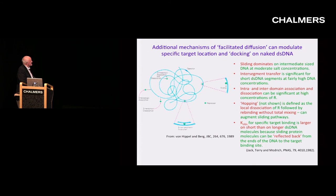There are additional mechanisms of facilitated diffusion, which include intersegment transfer, and include sliding, binding, unbinding inside the polymer domain and outside the polymer domain, and interesting features that develop out of that, which I don't have time to dwell on now.